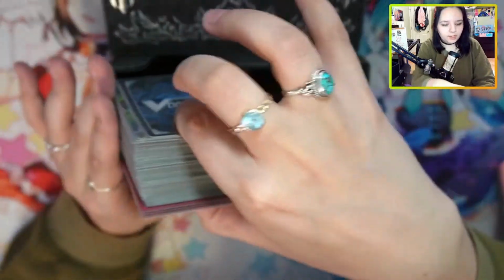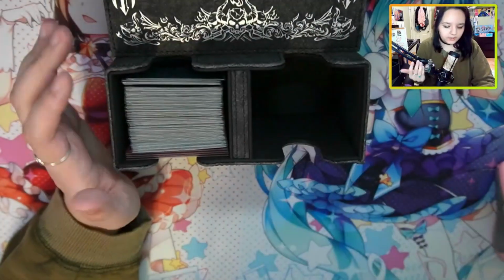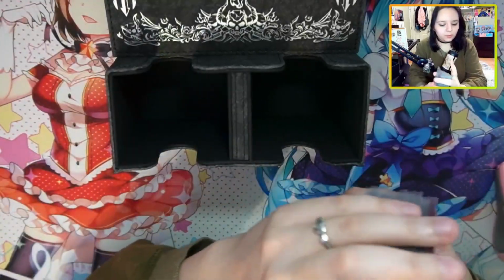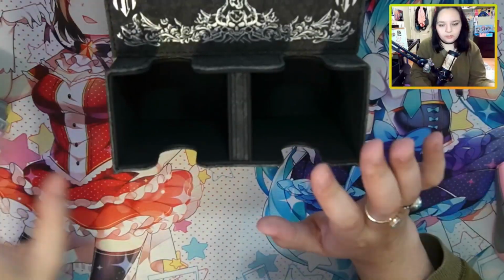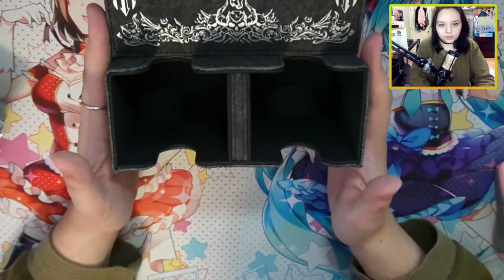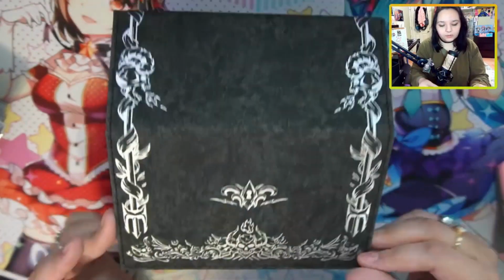And again, same thing on the other side. If you wanted to do that, you can easily fit stuff. And like I said, when I use these, I actually use this more for V and premium, because I will just put my deck here and then I'll put everything extra here. And it's been working pretty well. So that's my personal recommendation for it.